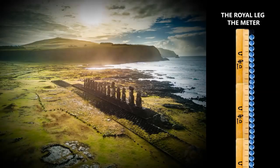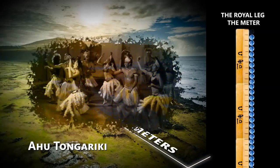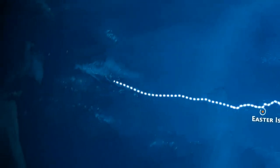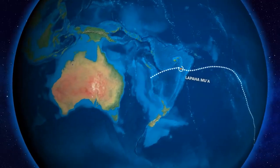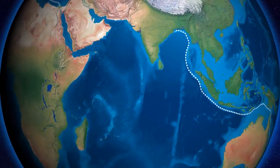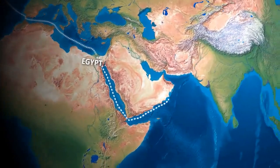The meter, the Ahu Tongariki base upon which the 15 moais are placed, is precisely 100 meters. The entire large roadway measures 220 meters. The builders of these monuments deployed the meter to the end of the world. It is inconceivable that a native population on a lost island at the end of the world needed to use the meter and that they discovered it. The exploration of the planet also took place on the other side.